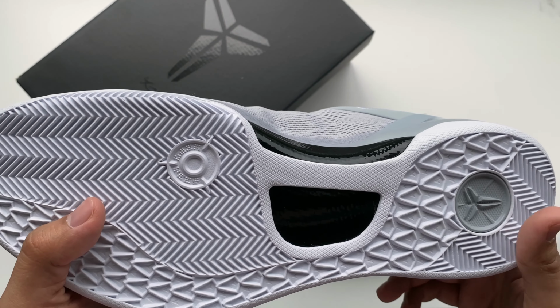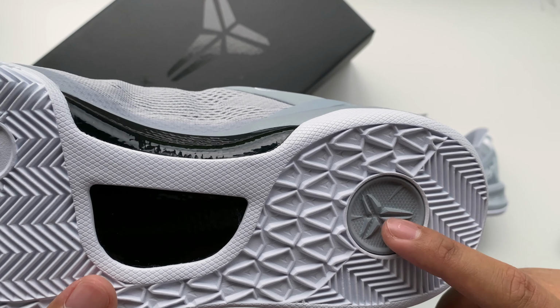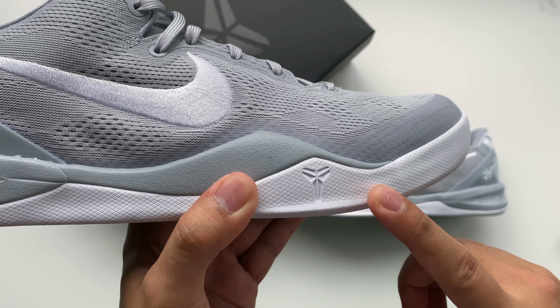It is a pretty good contrast to the sneaker. And again, we do have our Kobe logo right over here at the heel, and it is in gray. And before I forget, we do have one last tiny detail of the Kobe logo right over here as well.